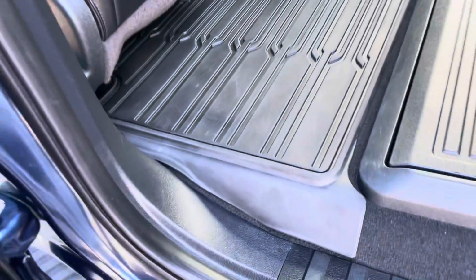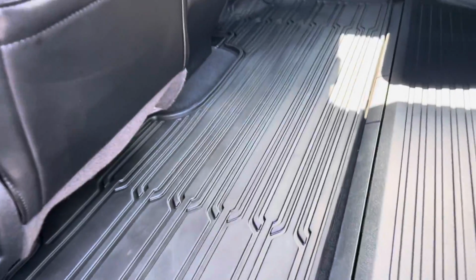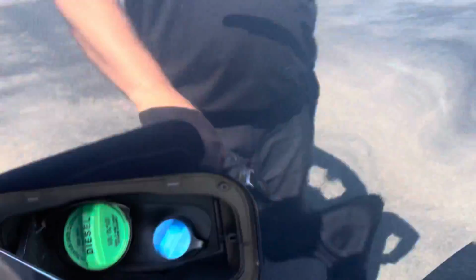Our FX4 comes with the all-weather mats. Protect your investment. Of course, this is a 6.7 diesel. Let's go look underneath that hood.